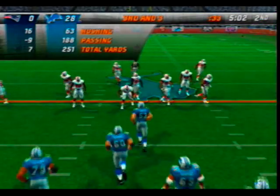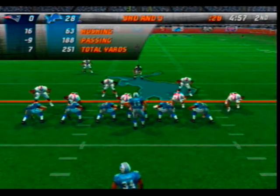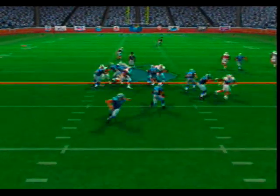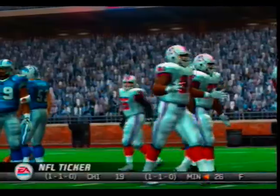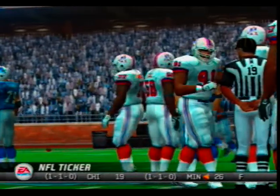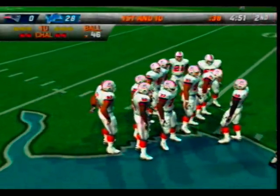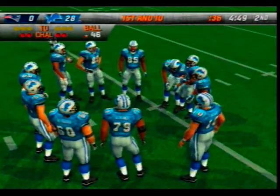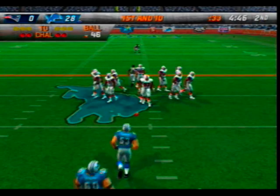Third and three. Ball on the 43-yard line. Only one man in the backfield. Shakes off the tackle. Leonard Little tackles him, but not before the first down is reached. He was not going to be denied the first down there, John. He basically said, get out of my way. I got to get a first down here. Ball on their own 46.